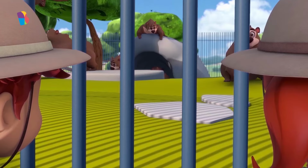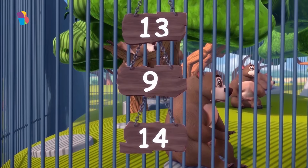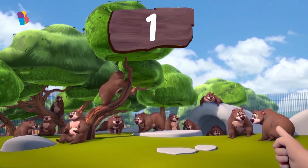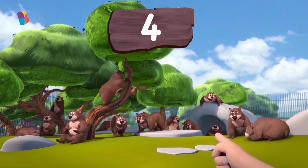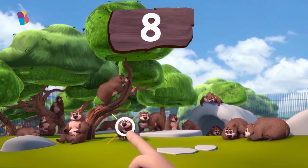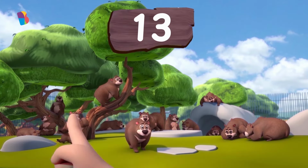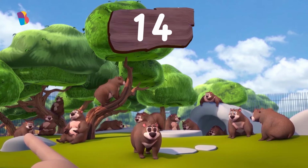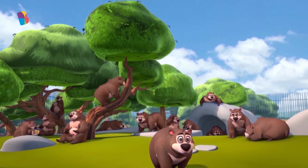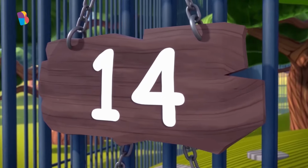How many? Go ahead then, kids. Match the correct number to the bears you see. 1, 2, 3, 4, 5, 6, 7, 8, 9, 10, 11, 12, 13, and 14. That's 14 bears, Jax. 14.